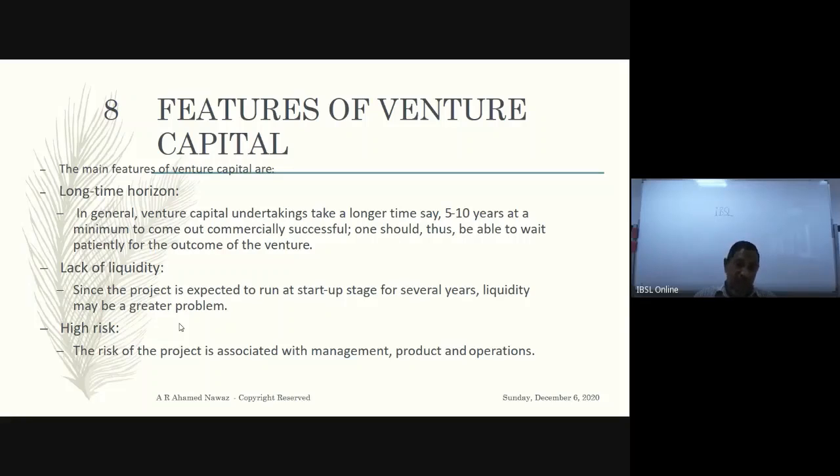Now take such a situation: if you are granted a loan facility, and the loan has to be paid in monthly installments, when profits and sales are not sufficient to cover the cost, the loan may not be serviceable. Therefore, it's high risk. The venture capital risk is that it will take a longer time, about 5 to 6 years to generate profits. Until such time, the venture capitalist or investor has to wait and see. Therefore, it's a high risk.